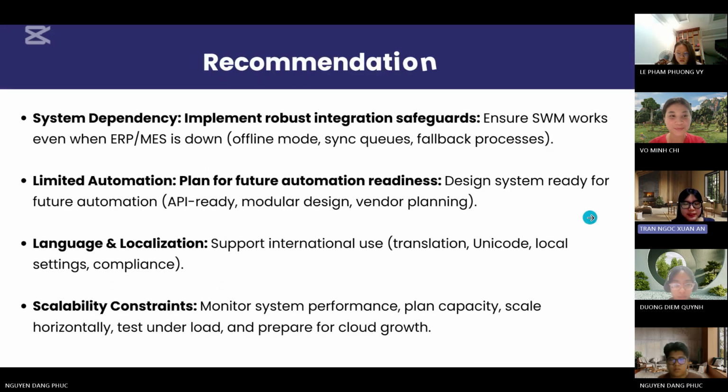About the recommendation, we've built offline capabilities and synchronization mechanisms. So the Smartlog warehouse management keeps working even if ERP or MES goes down. And for limited automation, though automation is out of scope now, the system is API-ready and modular, making it future-proof for upcoming automation.